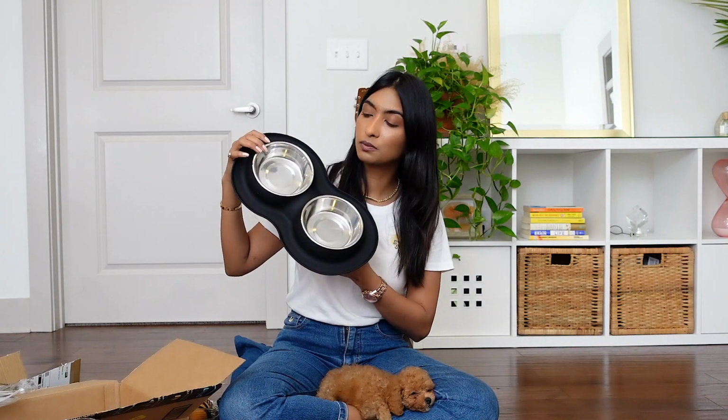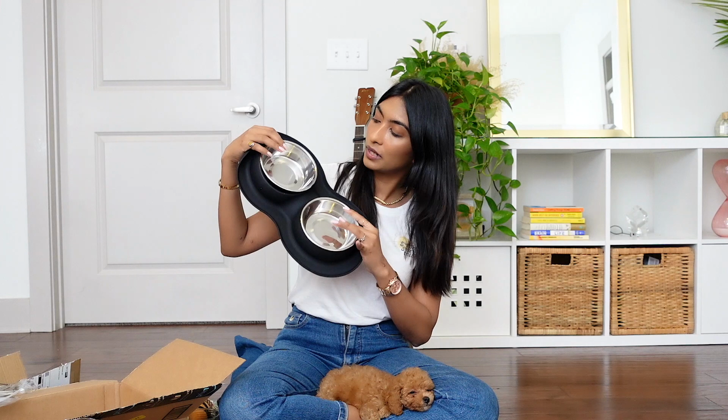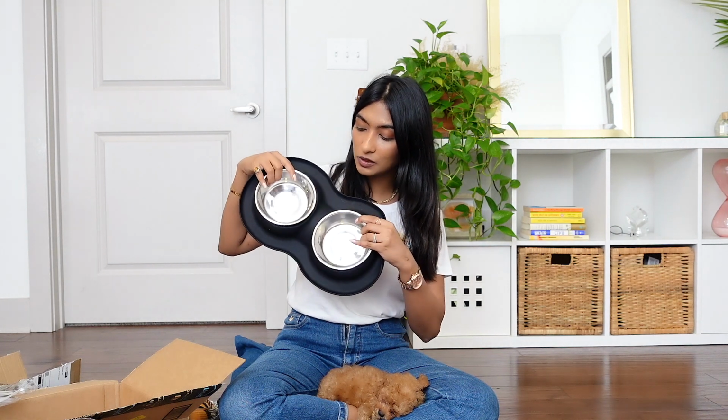Next up I got him this bowl set. Here you can put the food, here you can put the water, and the best part about this one is that the bowls come out like that, and the base is made of silicone, so it's really easy to clean. I saw this collar in Petco and I was like, oh my god, I need this because the color is perfect and it will go with his fur so nicely, so I got him this one.